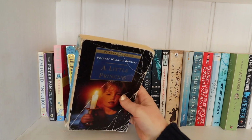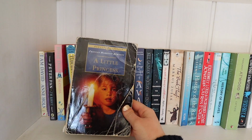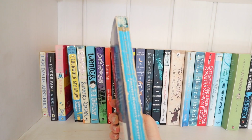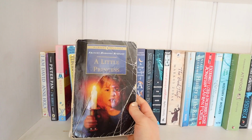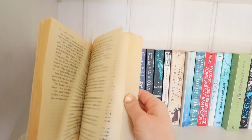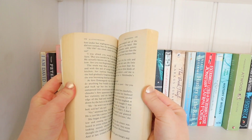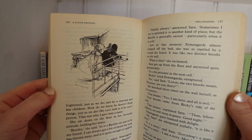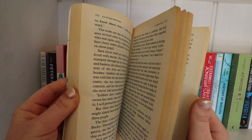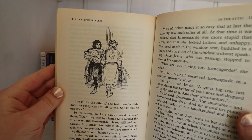I've got my very worn and very loved copy of A Little Princess. This is probably my favourite book of all time, and even though there are some much prettier editions out there, this one is so sentimental to me that I definitely couldn't choose another. So this is what it looks like inside, and it has got the original illustrations in, which I love. I don't think you can go for an edition of A Little Princess which doesn't have the original illustrations because they are just gorgeous and you miss out on a lot without them.